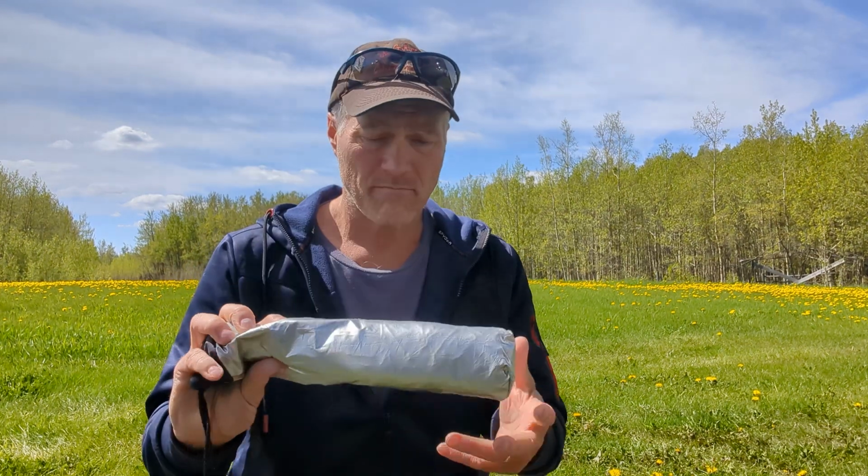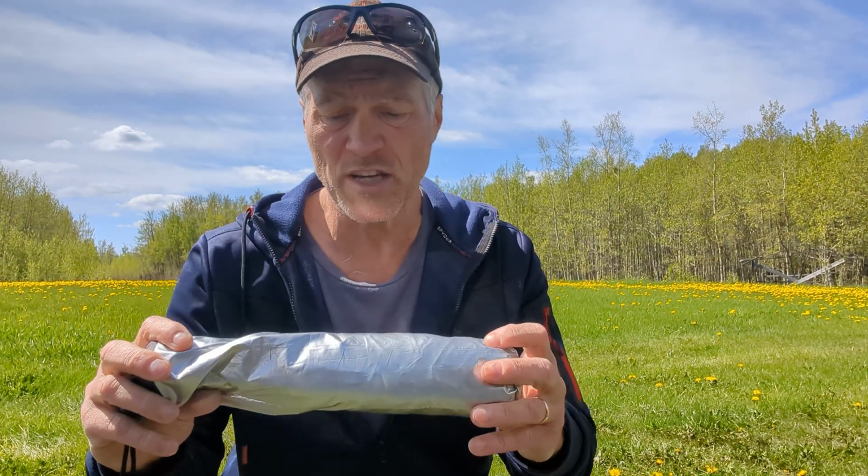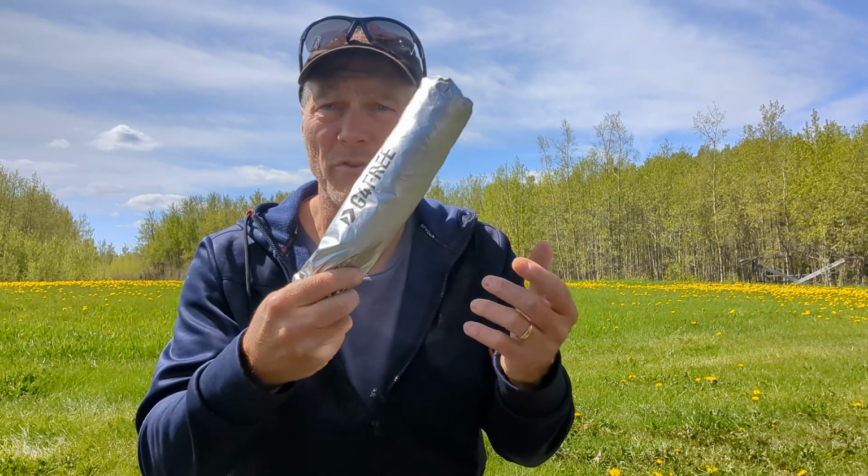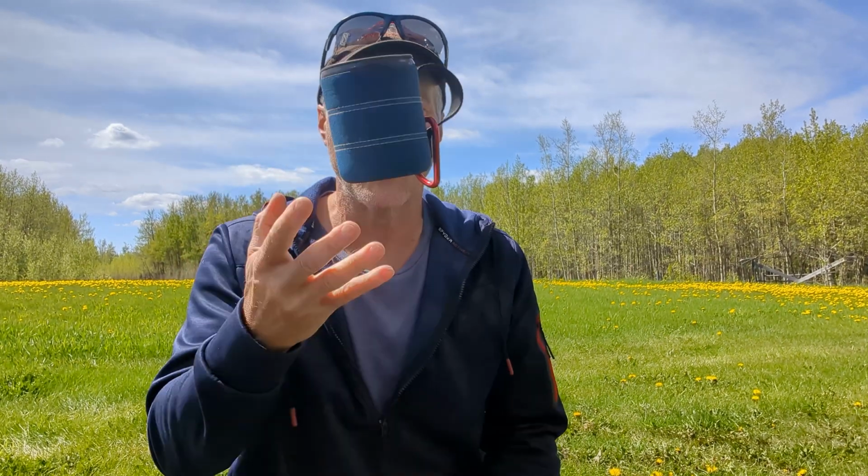My umbrella, again, this G4 free brand, no problems, worked great, and I used it several times. This was my little drinking cup. I got this at Mountain Equipment Company, otherwise known as MEC. I've seen them on Amazon and stuff too, but I would definitely bring that along. I mean, it literally weighs nothing.